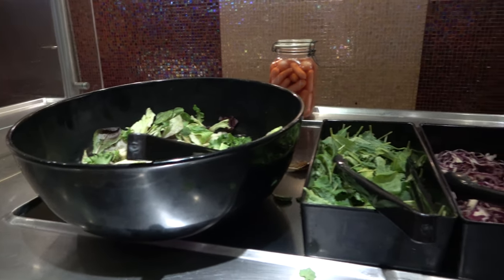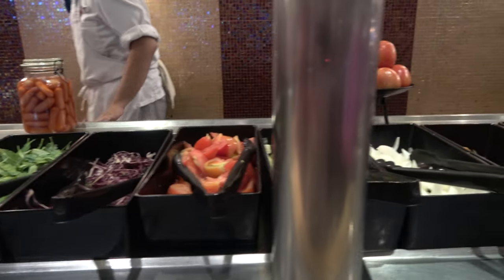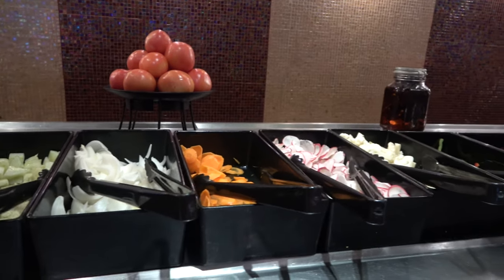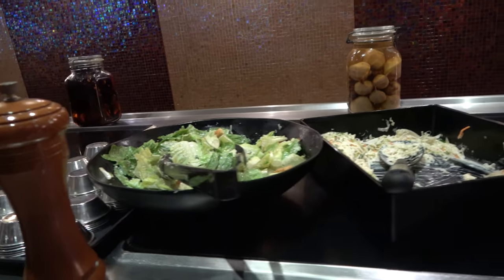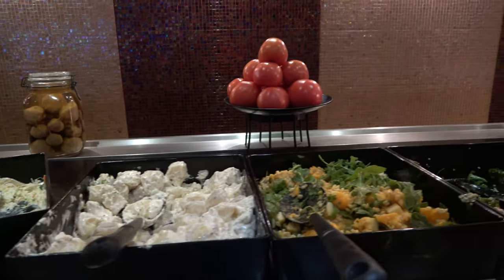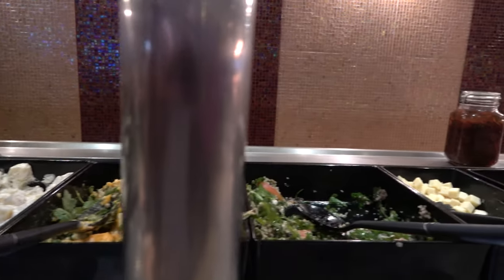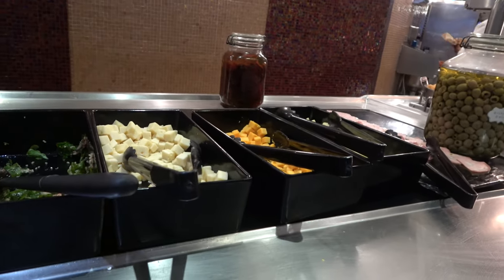The dinner buffet does begin with a pretty good sized salad bar. So many toppings. Lots of vegetables. Up next, you do have a selection of cold salads, like roasted butternut squash in winter. Oh, Molly, cheese. I like cheese.